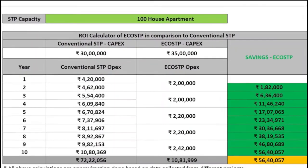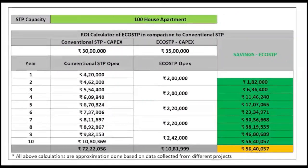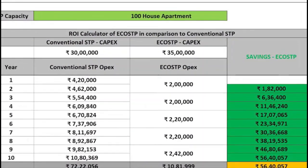Now let's look at the OpEx cost required between the two. ECOSTP OpEx is spread once in 2 years, as the only key activity required is the desludging. There's no consumables, no power expenses, no operators. Unlike conventional STP, where there's a lot of moving parts which needs continuous repair. The cells marked in the green shows the yearly savings that one makes by implementing ECOSTP. So here, within the second year, you have a saving of 1.8 lakhs.